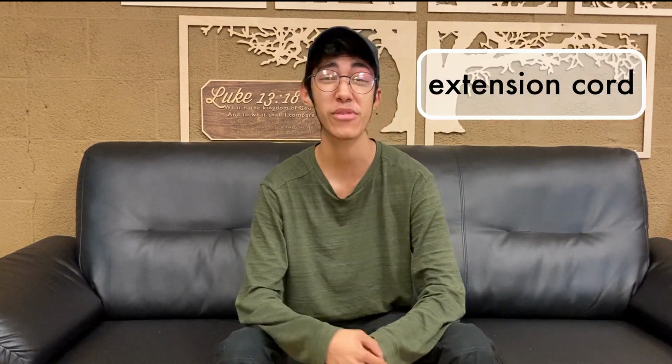Another thing is an extension cord. So there's maybe 3 outlets in your dorms, and they're kind of all over the place. Sometimes they're in really bad reach places like behind your bed, which is not good. So it's good to have an extension cord just so you can reach all of your electronics from your desk.